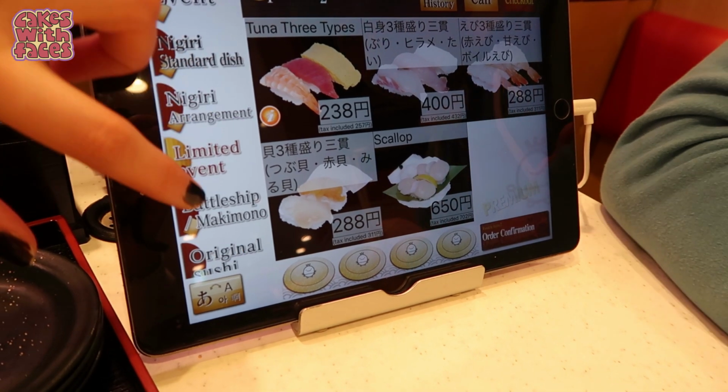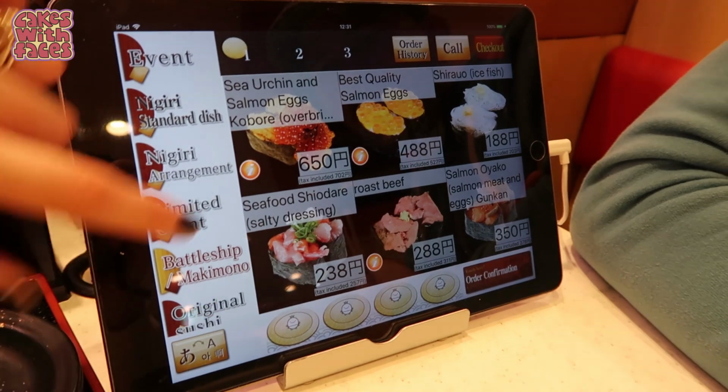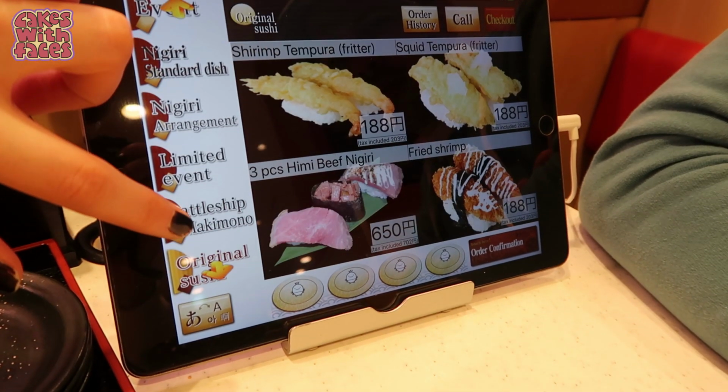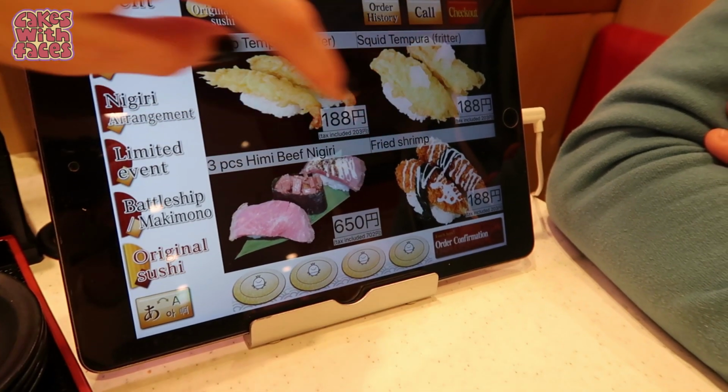A couple more special ones in there. Battleship, that's the gunkan rolls, and makimono, which are single filling rolls. That's where I found my kappamaki. Original sushi, which I guess is their original inventions. Oh, only one screen of that.